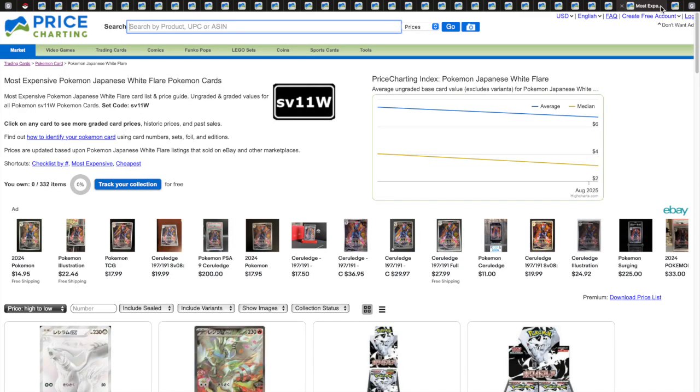So we are down to the last two sets of the Scarlet and Violet. We've come across all the different sets and the different chase cards from each set and the price during release and the current price, and we've talked about so much stuff. So let's check out the White Flare first. Both of these, Black Bolt and White Flare, were released on the same day.